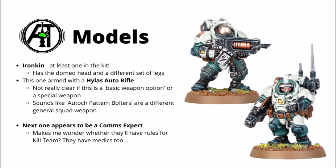It didn't really clearly say, but it does sound like the Autok pattern bolters will be a different option that you can equip the entire squad with. They talked about punching through heavier armour either with the ion blasters or the high las weapon, or volume fire with the auto bolters. I suppose that would imply that the las weapon does at least have some decent AP.